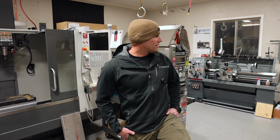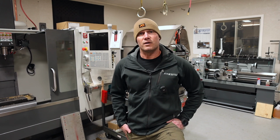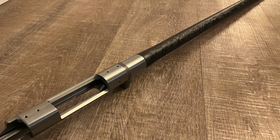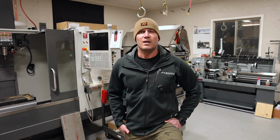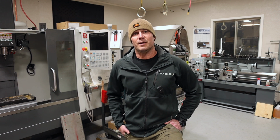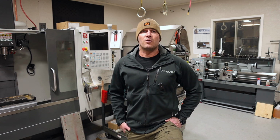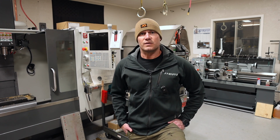So for instance, I just built a 300 PRC out of a Proof carbon fiber barrel for a buddy as a hunting rifle. Just got real lucky and the barrel dialed in really nicely. It chambered up phenomenally. And I'm going to take it out tomorrow and proof it for him with some factory Hornady ammo. We're going to see how it shoots, and I'll post those results here in a video later on. But I have a 300 Norma build going on and a couple AR builds, precision AR builds as well.